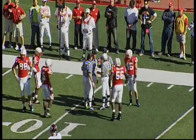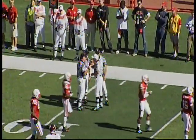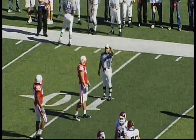Already seeing the Nebraska players celebrating there. That stops the clock, 1:45 to go in the first quarter. If I'm Nebraska, I think I'd decline this and make the Aggies attempt a field goal. Ball went incomplete, David, about the two. Number 98 of the offense. Oh, pass interference. Penalty is 15 yards and replay third down.